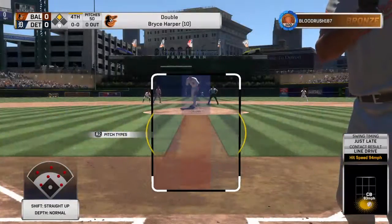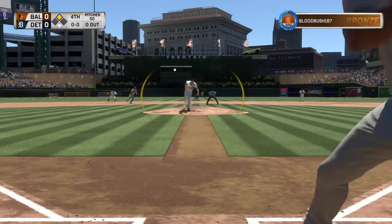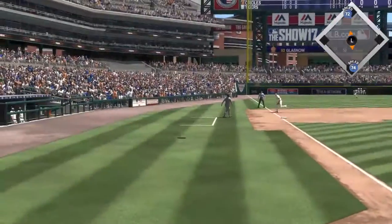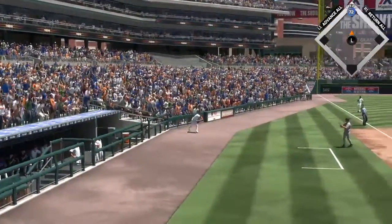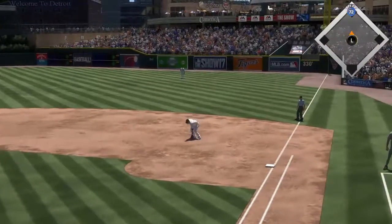Ready for another chance. Number 11. He was drilled by a pitch his last time up. And here's a ball hit in the air. Escobar has room in foul territory, and he hauls it in for the first out of the inning.